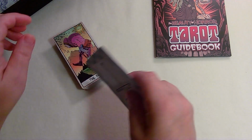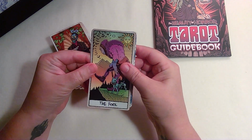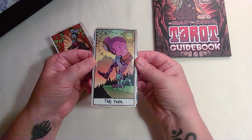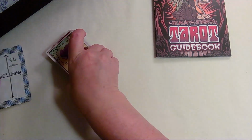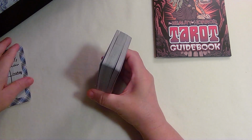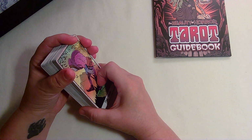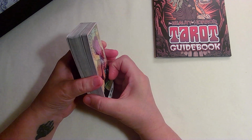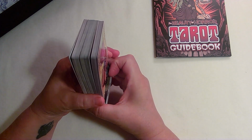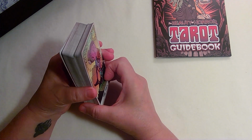So the cards are a little bit smaller than the Rider-Waite. The deck is about 1 inch across, and it does follow the Rider-Waite-Smith with Strength as the 8 card and Justice as 11. It also has the Cups, Wands, Swords, and Pentacles, and the court cards are the same: Pages, Knights, Queens, and Kings.